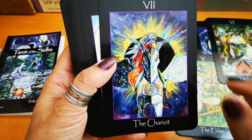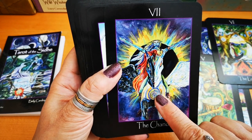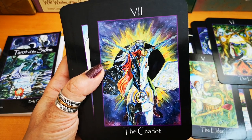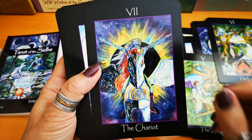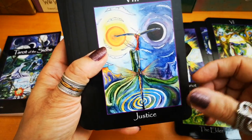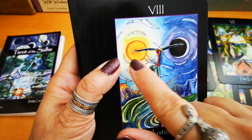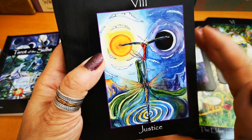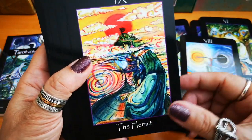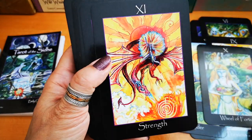I love this Chariot. I really love this Chariot. The glyph is here to represent the emotional and the focus. You really are focused on what you want to do and going through. And here is the Justice card. You see, it's balance between the sun and the moon, emotions, and your mind. It's really nice. And this is the Hermit, and this is the Wheel of Fortune.